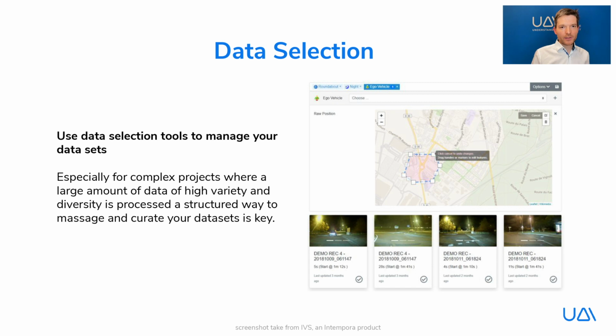To do this in a sufficient way, you need data selection, and you need tooling which helps you with data selection. What you see on the screen here is a data selection tool from IVS, called IVS from Intempore. Here, for example, you get your recordings in, and you can classify those recordings with geo coordinates, for example, and you can say, okay, give me data from that roundabout. And you can say, okay, give me data from that roundabout in that weather situation. Then you can dig deep into your data and build a data set in a structured way.